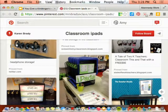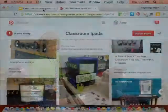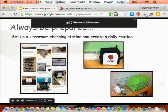The biggest thing that I tried to do, and I was amazed at how quickly it happened, was put the responsibility of the usage and the care in the children's hands. Because if they take care of them, they'll make sure that they get charged. They'll make sure that they get put back in the right place because they want to use it. And they don't want to get flack from their friends who go to use it and it's not charged. So there are some wonderful links on there if you want to see some more pictures of how to do that.